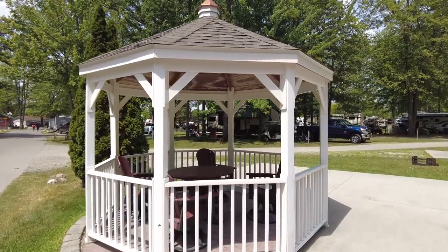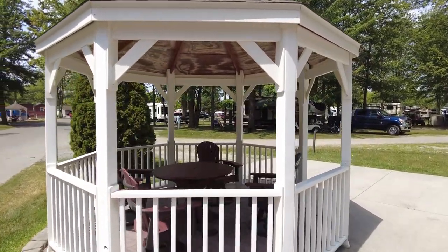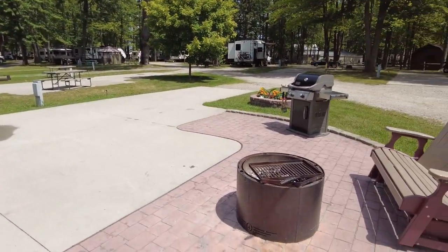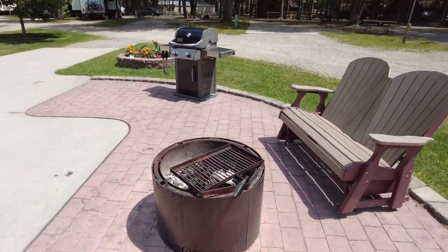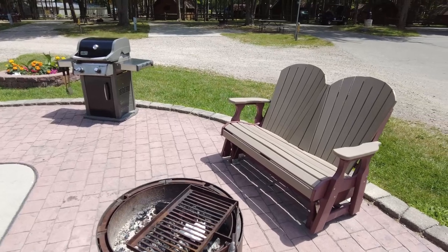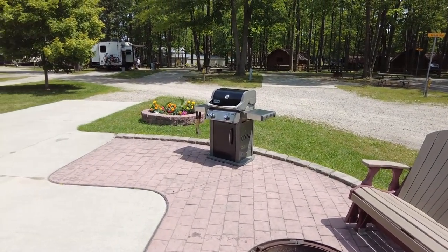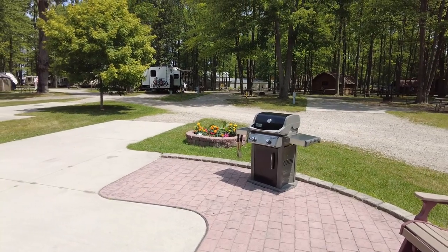Currently nobody is at this site right here, but I wanted to point this out. They've got this covered gazebo with all the chairs inside. It's all cement concrete. They do have a fire pit here with a little rocking glider, and it is equipped with a grill. So everything you need is here. You've even got some flowers planted for you.